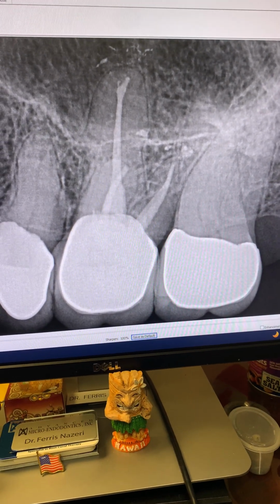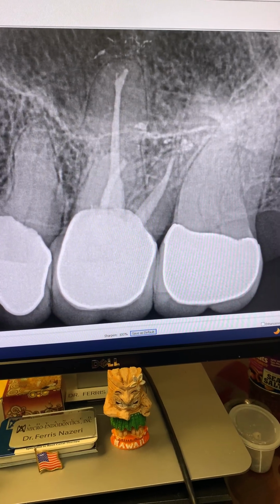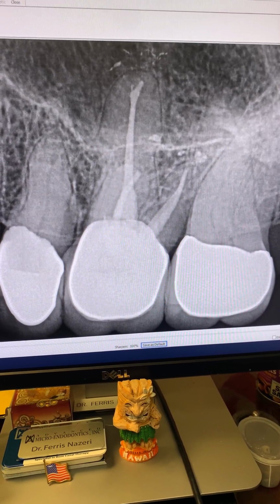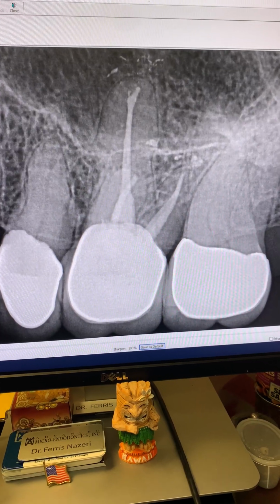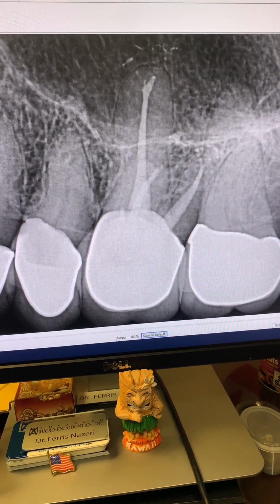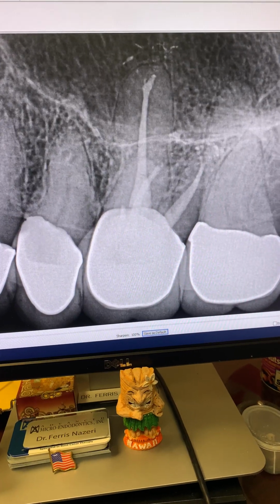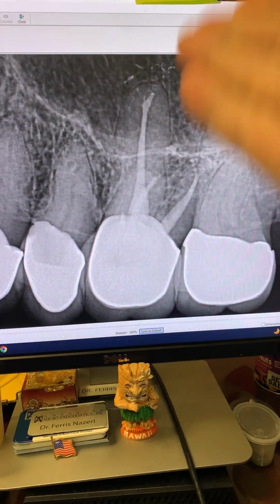Sometimes life gives us lemons and we make lemonade out of it. Couldn't get MB2 open, but my science, my knowledge, my background, my experience told me that perhaps chances are good that sonic and ultrasonic activation could take care of the part of the MB2 that I couldn't instrument with files. All right. And here it is. 11 years post-op of tooth number 14. As I said, the tooth is in full function. The patient has no symptoms. She couldn't even remember she was here at my office 11 years ago for me to redo the root canal. That's a good sign. All right, so 11 years post-op of tooth number 14.